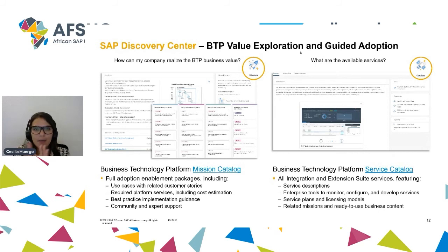And on the other side, also on Discovery Center, we have our service catalog. And this is our portfolio of all the services that we provide on BTP. So you're going to find all the information, all the features of all the specific services. You're going to find information on where those services are available, so on which hyperscalers and which regions. You're going to find pricing information. Is it available under subscription? Is it available under CPA? You're going to find details on how to configure or use that service, so all the relevant links to the help portal documentation, to tutorials, to the SAP community pages, where you can find also forums, blogs, and Q&A to be able to engage with our community.